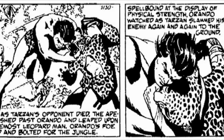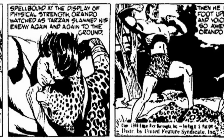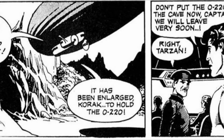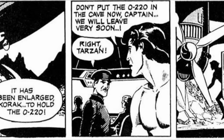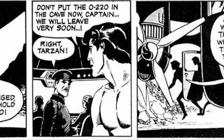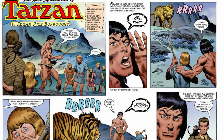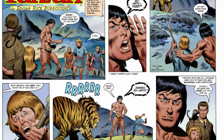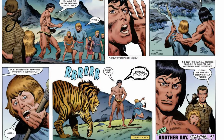And of course, the strip would transition to a more traditional comic look, and it would run with new material on the dailies until 1972 and new material on the Sundays until 2002. And it would have reprints in newspapers up until 2021. However, the strip does continue today with the online subscription service available on EdgarRiceBurroughs.com and is quite excellent. It's currently written by Roy Thomas.